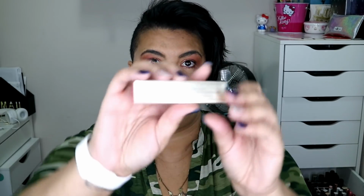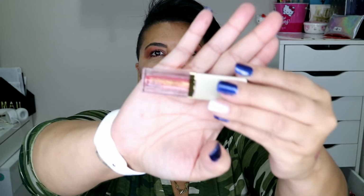Next, we got a Glitter and Glow Stila Liquid Eyeshadow. This is in the shade Dollish. I may have this as well. I just bought a little set of them. Maybe not. Oh, no, I don't have this one. Yay, I'm glad. This is really pretty. So here it is here.